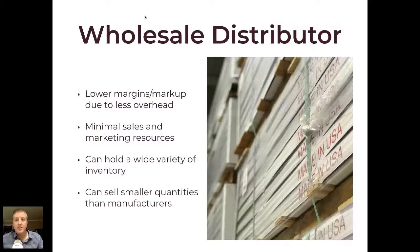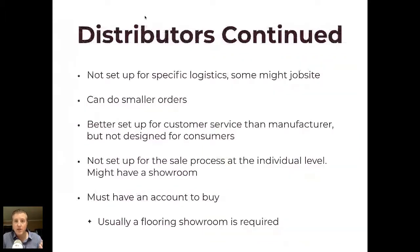So you think, okay, buying from distribution, that's probably where the best price is. But here's the downside. They're not always set up for specific logistics. You might find a distributor that does job site deliveries, but they're rare. We do it on our wholesale side, but it's tough. You can do some smaller orders. They do have a little bit better customer service than the manufacturer, but it's not designed for the consumer. It's designed to deal with the rep from another flooring company.